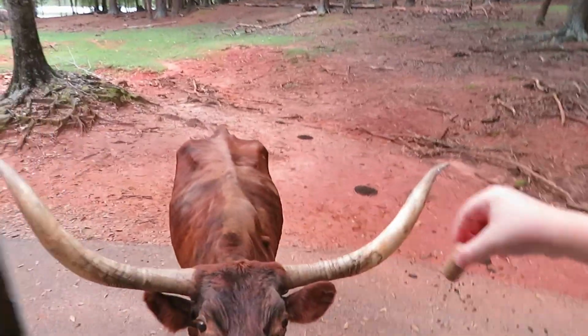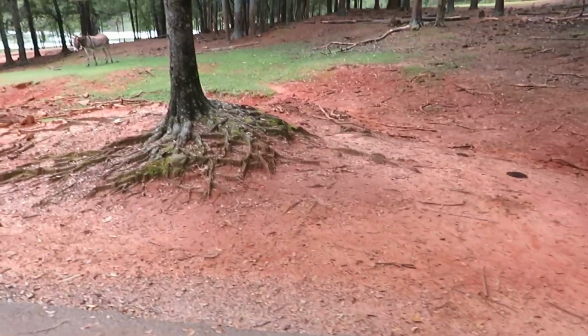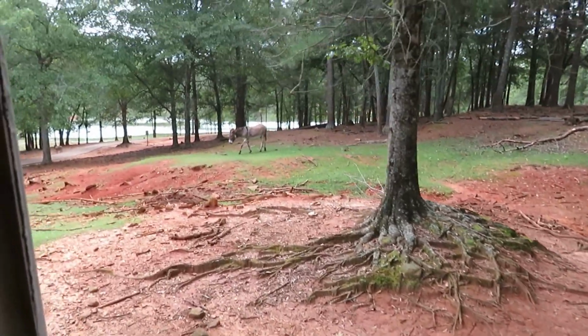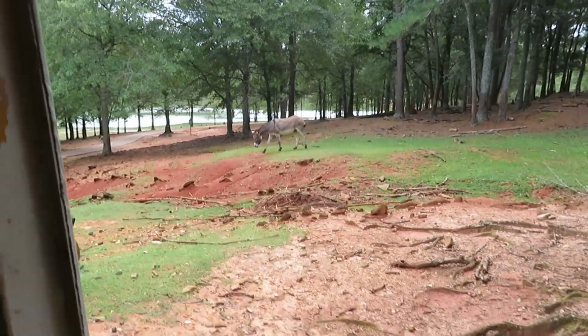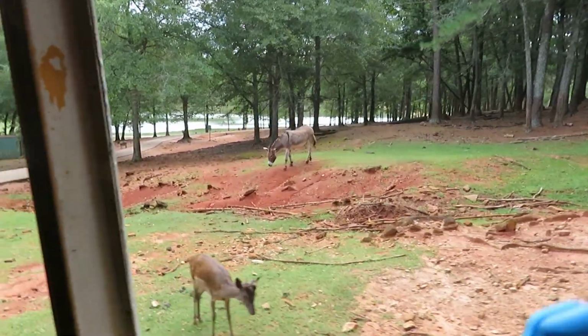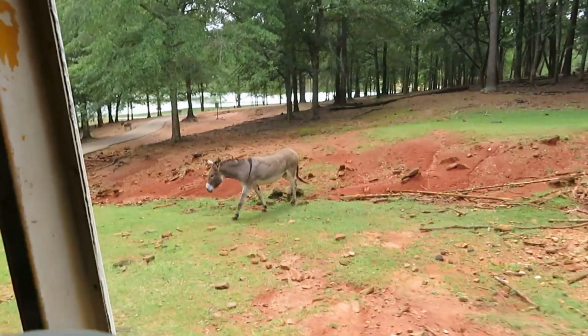Now, it's not that the burro speaks Spanish. That's not it. No, it's size. Donkeys are larger with longer legs. Burros are smaller with shorter legs. And everybody knows baby burros are called burritos. Oh, my gosh.